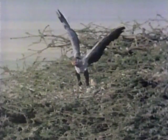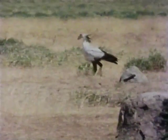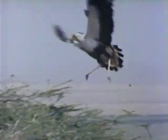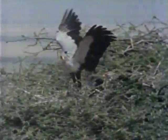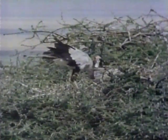They have these enormous youngsters to feed. Nearly 3 months old, they can almost fly. This one is busy strengthening its wing muscles. Soon the parents will no longer have to fly in the meals. The young birds must instinctively tap the beak of the parent to induce regurgitation of their meal.